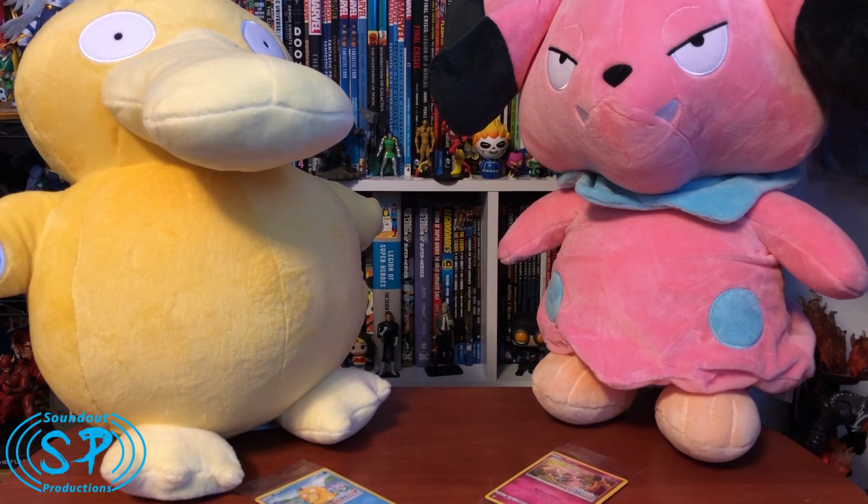So here we have Build-A-Bear Workshop's Psyduck and Snubbull. For those that are unaware, I have been collecting the Build-A-Bear Pokemon plushes for a while. I pretty much have everybody at this point. And of course, I had to add Psyduck and Snubbull to the collection. For a little bit of backstory, these came out May 3rd, 2019, the week before Detective Pikachu, as Psyduck and Snubbull are featured in that movie. And they were available online a week prior to that in the online exclusive bundles before they finally hit stores.